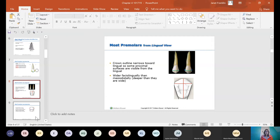Crown outline narrows toward the lingual, so some proximal surfaces are visible from the lingual. This is kind of a hard concept to visualize, and I tried to find the best picture I could. But if you think of it as something that's 6 inches wide right here, and something that's 4 inches wide sitting in front of it, when you're looking from this way, you're going to see these little sides sticking out. If you are standing in front of a pole that's wider than you and somebody's taking your picture, you're going to see little bits of the sides of the pole. That's the concept I'm trying to emphasize here.